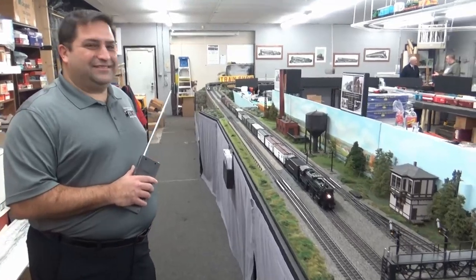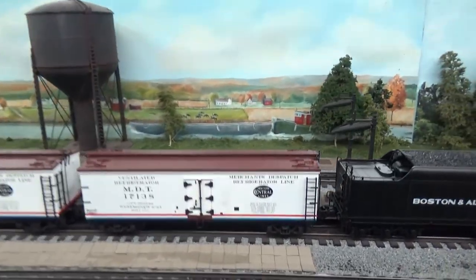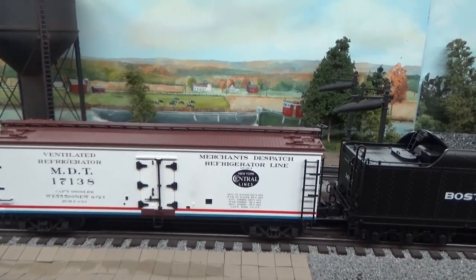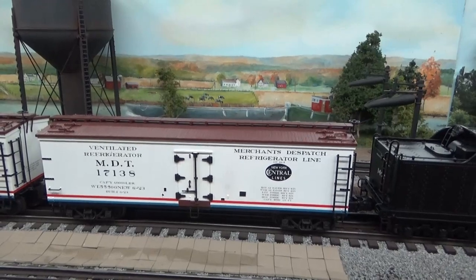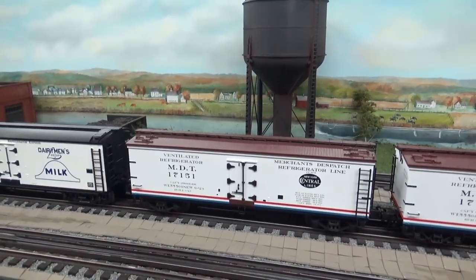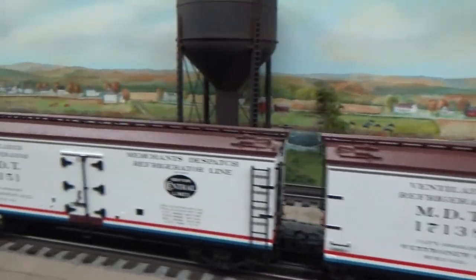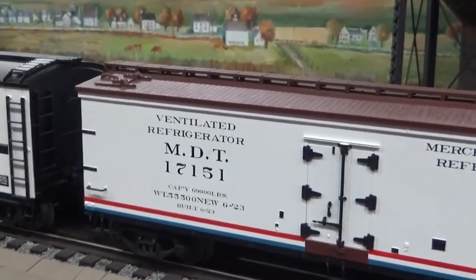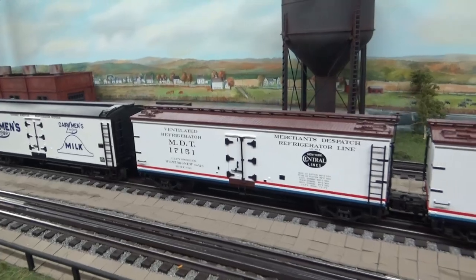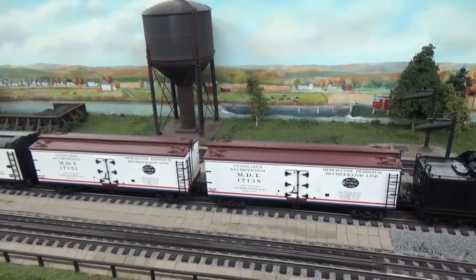Right. So, Mario, anything else? Some of those cars are really interesting. Let's take a close-up look at them. Sure. How long have you had these, for a long time, or have you just bought them recently? This one is a Merchants Dispatch refrigerator line. Yeah, so these first two are Atlas models, modeled after ones built in Rochester. You can see the reporting marks, when they were actually built in June of 1923. So these are all from the central New York area. That was the idea with you getting all these, correct? Correct.